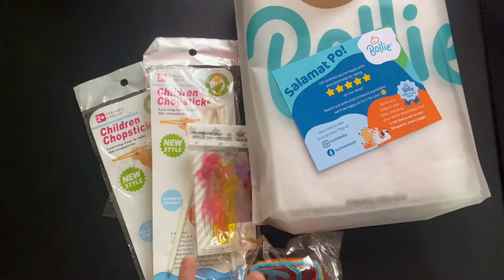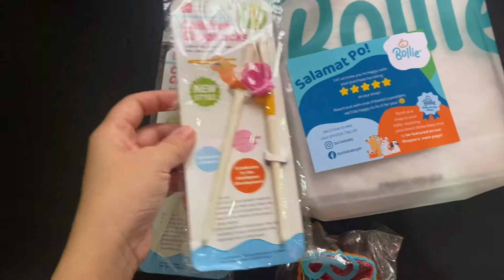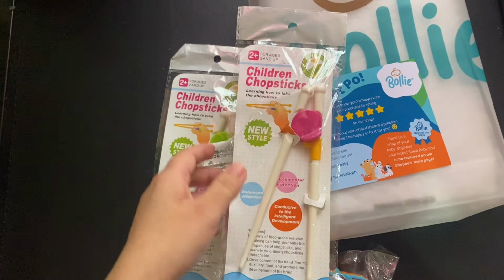Yan, may dumating tayong package from Bali. Actually, binili ko to sa SHOPEE. Ngayon lang siya dumating. Parang mga 1 week ko siyang inantay or more than 1 week. Sobrang tagal. Pre-order pala siya.